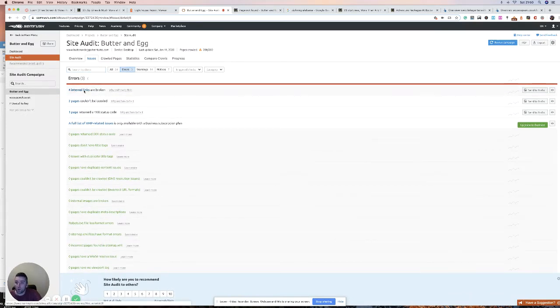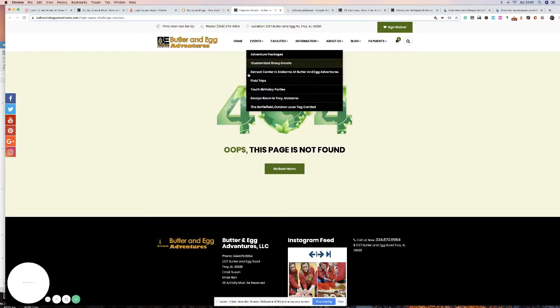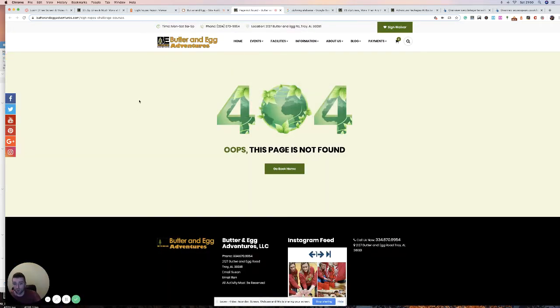So straight away, it shows here that 4 internal links are broken. Now, it's all the same link, but they're on 4 different pages. So what I'd like you guys to do is decide what you want to do with this. If I click on this link, it takes you to this page. It's a 404 page, which is broken. So high ropes challenge courses. Now, I'm not too sure if you have content for this page.